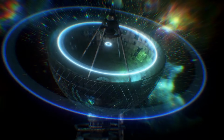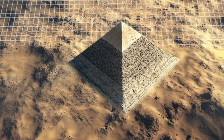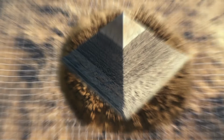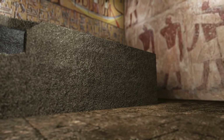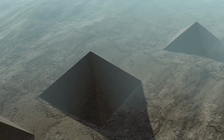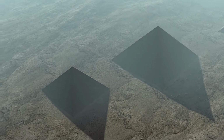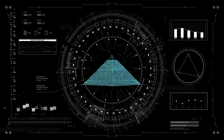Then, using synthetic aperture radar or SAR technology, which is a type of radar that can penetrate through stone, the team also spotted 5 small room-like structures hidden deep within the pyramid. One of these chambers contained a sarcophagus, which was once thought to be the tomb of Pharaoh Khafra. But now, scientists believe this was a mistake. The true burial site is likely to be elsewhere. In any case, these 5 hidden rooms were completely unknown before the scans.